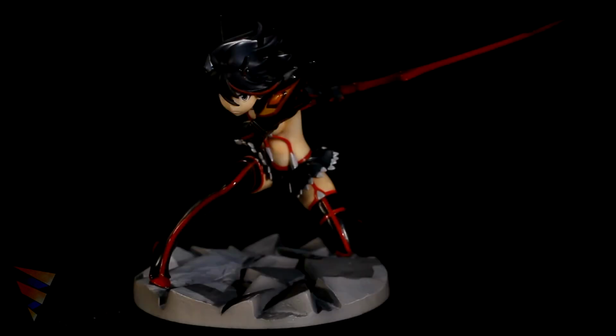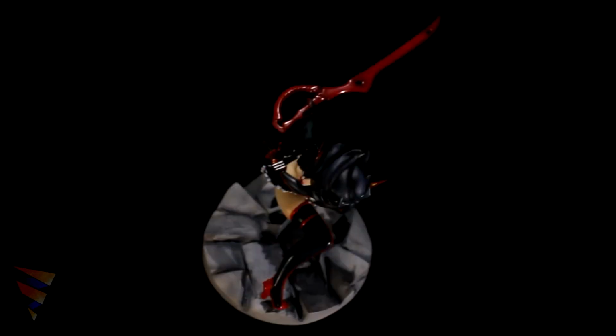I always say that my favourite scale figures are the ones that carry a sense of motion and action in their design, and Ryuko here has that in droves. It looks as though she's just swung around 180 degrees and is preparing a slashing attack that could cut through steel with her sword scissor.